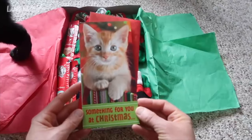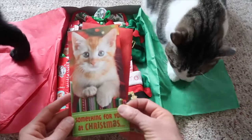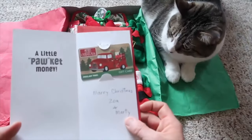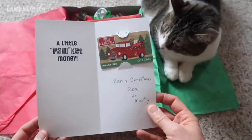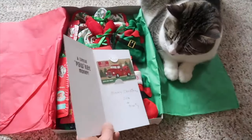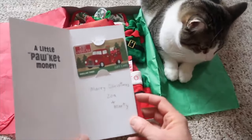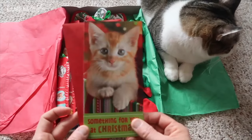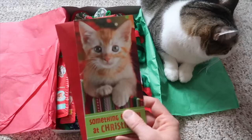This says something for you at Christmas. Okay, Stella, you lay there. Ooh, look at that. It's a Dollar Tree gift card. A little pocket money. That's so cute. And look, Stella, look, it's a red truck like you like. Merry Christmas from Zoa and Marty. Thank you so much, Zoa and Marty, for that awesome gift card.